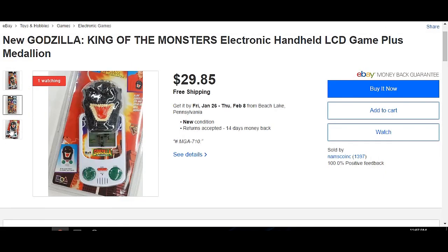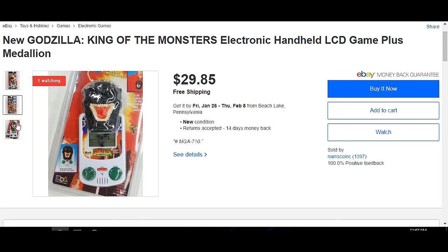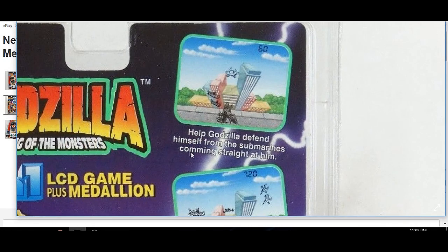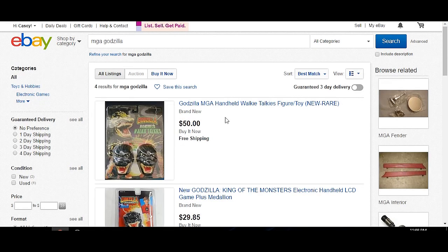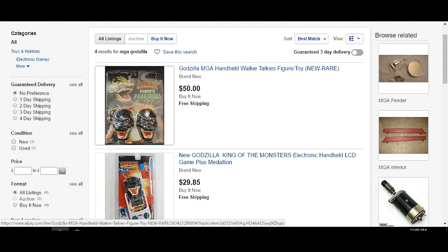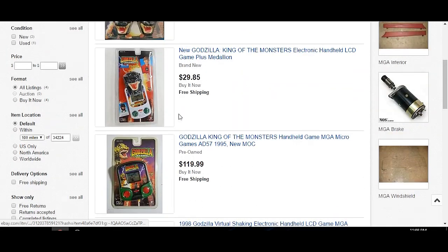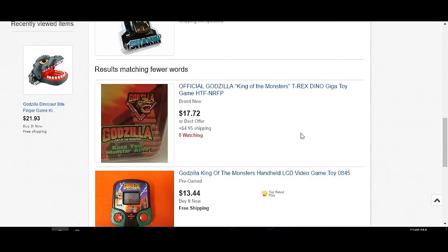Then there's this, which is the same game, but a different console design. And it's got whatever that Godzilla is at the top, but I zoomed in on this, and it is submarines. There's just submarines flying in there, guys. Don't know why. I guess it comes with a medallion of Godzilla's head. So that's a thing. And apparently, MGA made these Godzilla walkie-talkies, which I really thought was Trendmasters, but I guess not. You can buy that for ridiculous prices, the same thing for less, and that 98 one for ridiculous prices.